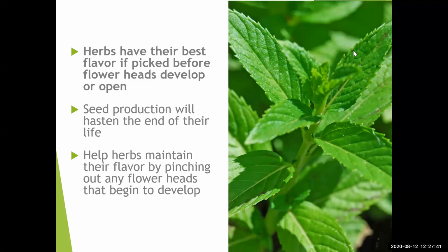If I don't want to do that, another option would be to really cut it back, take all that basil inside and do something with it in the kitchen, and then allow it to hopefully sprout back up again and produce more foliage.